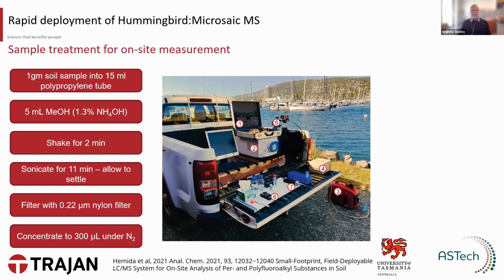And so the second stage of the project was then to set about and demonstrate that he had a method that could easily be deployed into the field, and he focused on a gram of soil and then extracting that in methanol with this handheld ultrasonic workflow, and then filtering the sample and concentrating that under a stream of nitrogen so that he could make the measurements in the field.